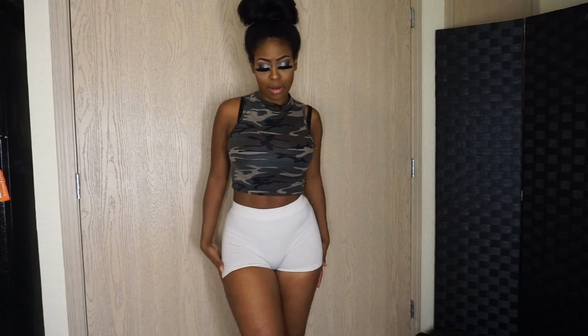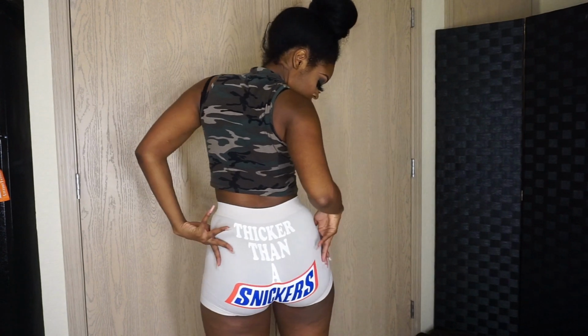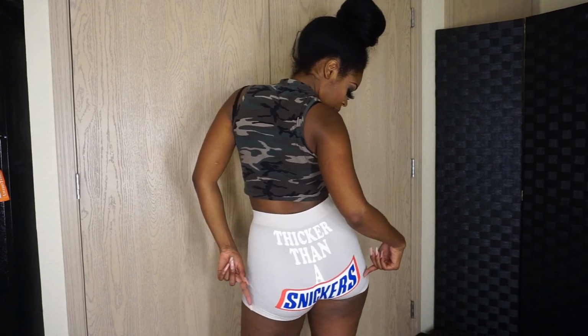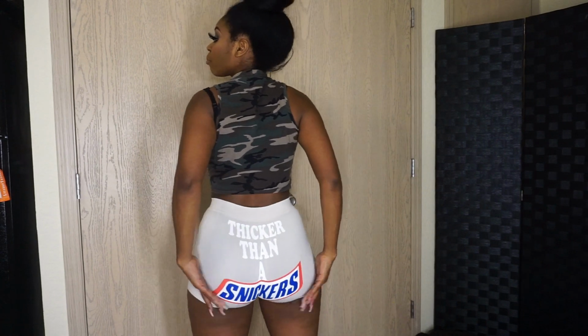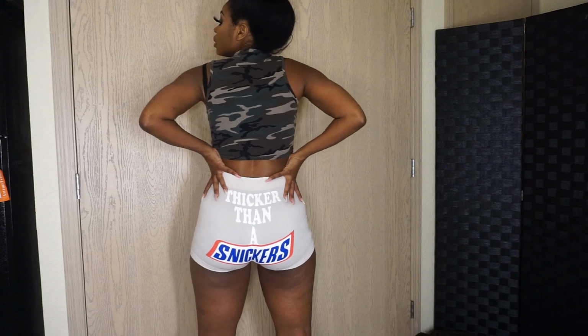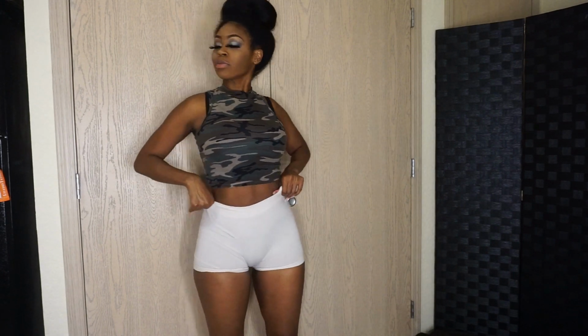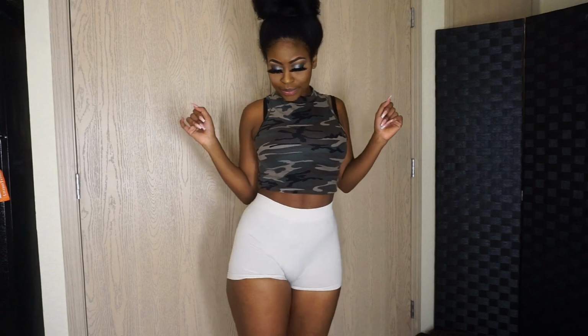These are the Thicker Than a Snickers shorts. I had put on my website that the color was tan, but it's really like a light gray. As you can see, they're down a little bit, but I think if my butt was a little smaller, it would look a little better. So, little booty chicks, this one's for you. Super cute, right?